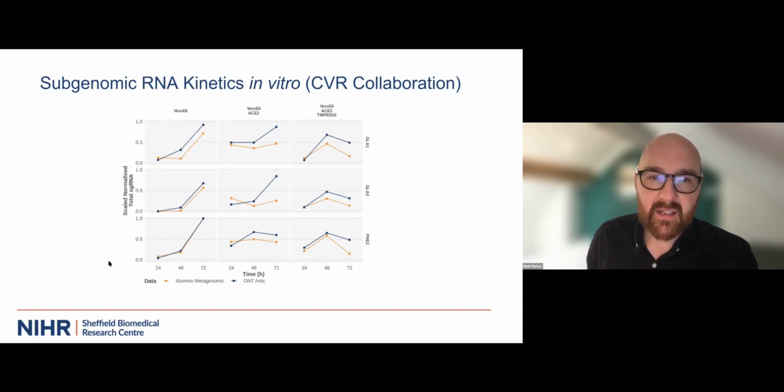So you can see over the time course, the blue line is Oxford Nanopore Arctic data, and then the orange is Illumina metagenomic data. So actually this is unamplified, unselected data. It's just all the RNA in the pot. So actually we get a really nice correlation between Illumina metagenomic and ONT Arctic. And you can see across the time course, we see an increase in subgenomic RNA in wild type. And then if you express ACE2, you start seeing changes to these kinetics, especially in this virus, PHE2 down here.